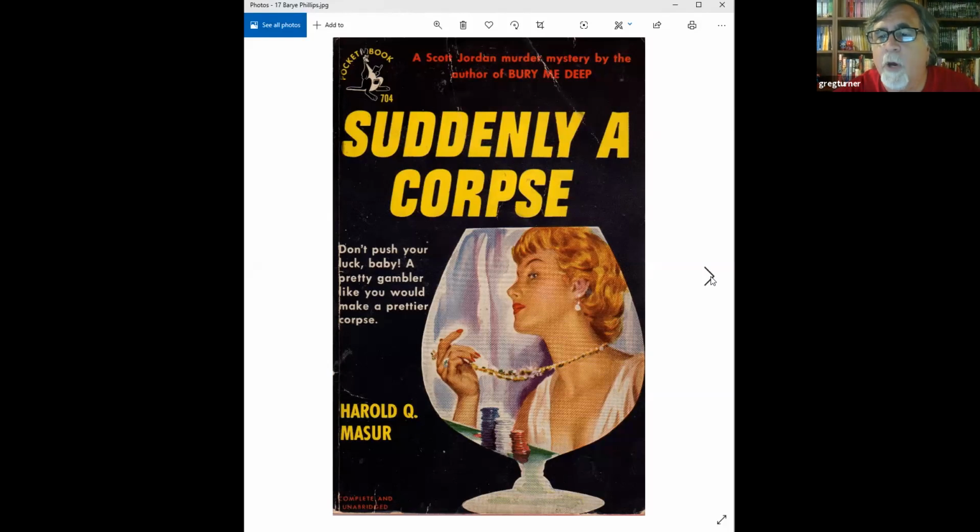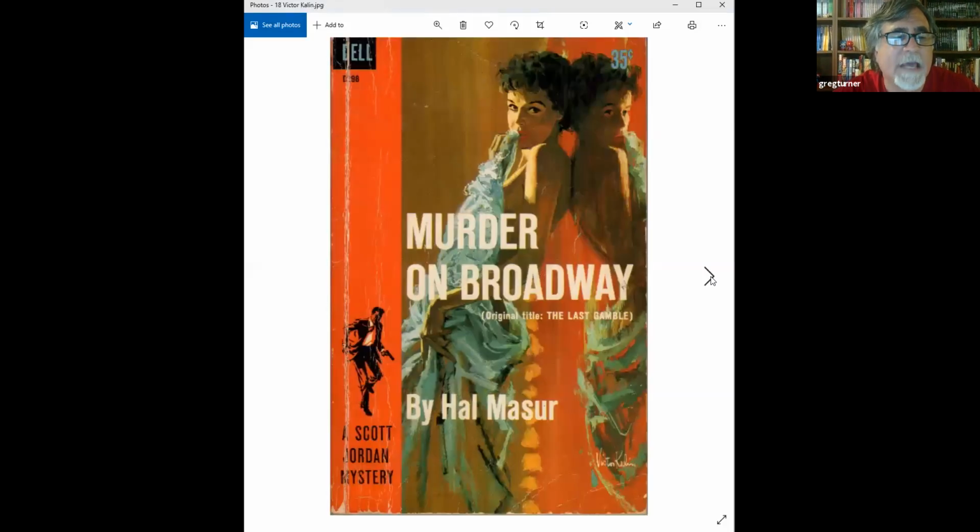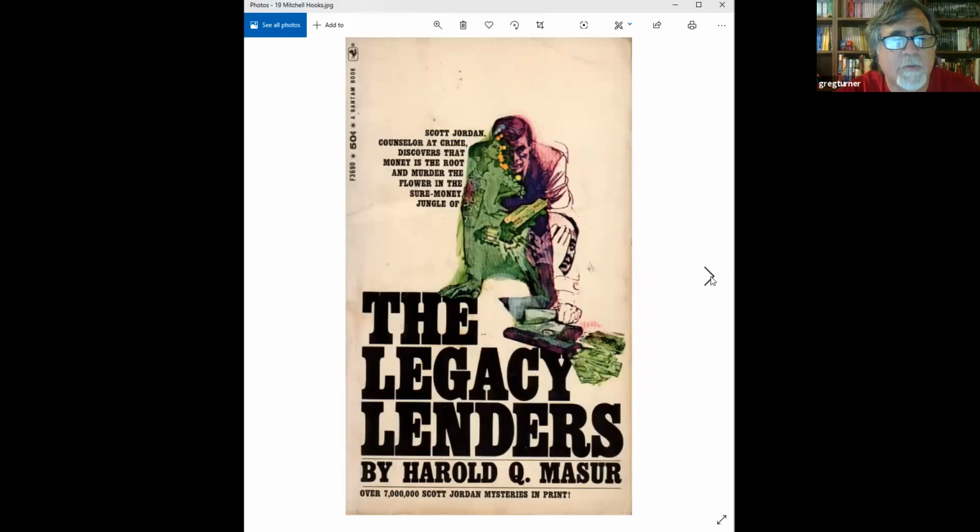This particular book has an artist by the name of Barry Phillips. So interesting cover. In the goblet, you see the woman with the jewels, and looks like her poker chips or some kind of betting chips, so she may be at a casino or something. Another in that same series, Scott Jordan. This one is also by Harold Mazer. This one is an artist by the name of Victor Kalin, K-A-L-I-N. Murder on Broadway. So I think we have one more Scott Jordan as we go later into it.